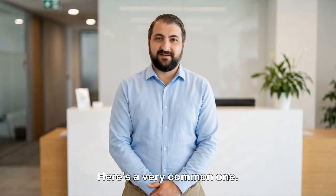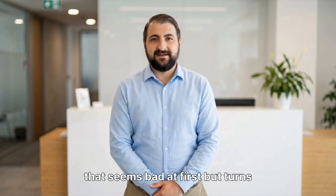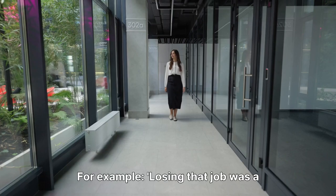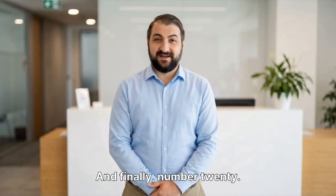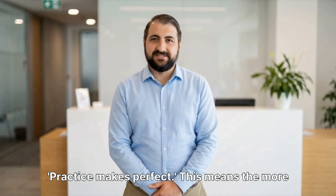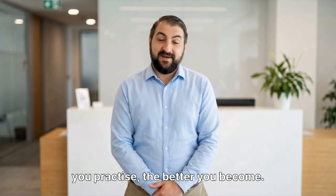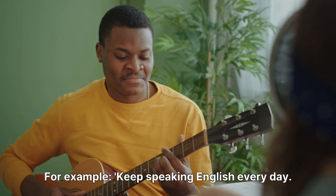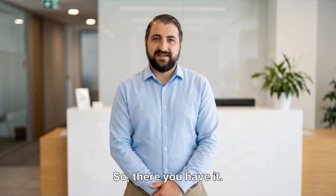Here's a very common one. A blessing in disguise. This means something that seems bad at first but turns out to be good. For example, losing that job was a blessing in disguise. And finally, number 20. Practice makes perfect. This means the more you practice, the better you become. For example, keep speaking English every day. Practice makes perfect.